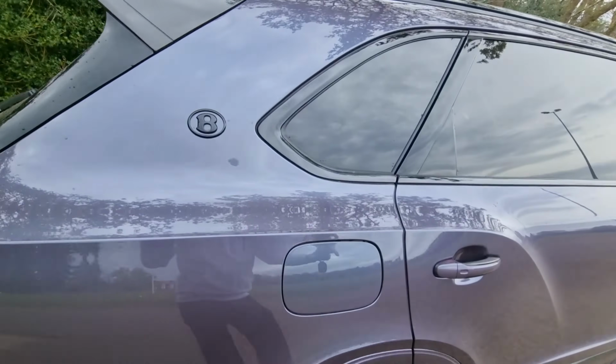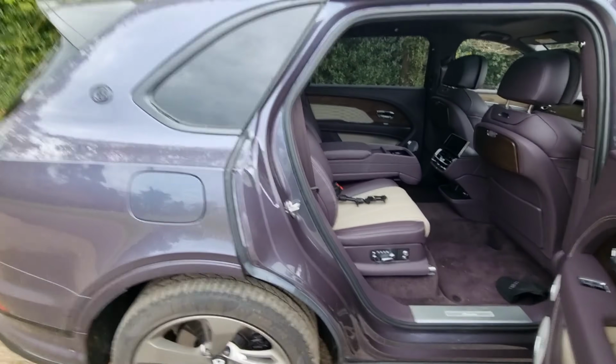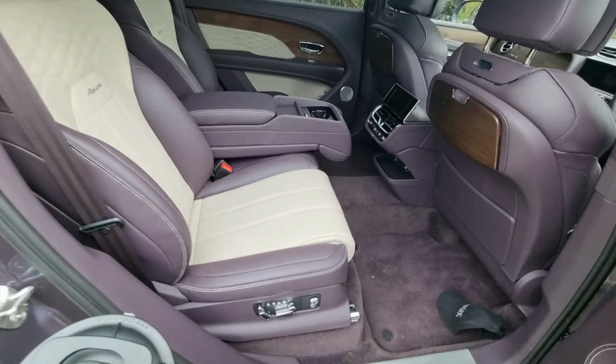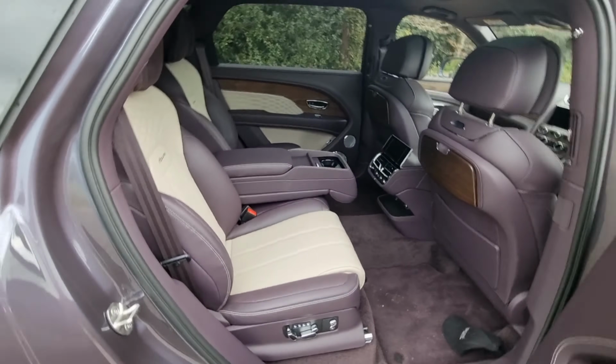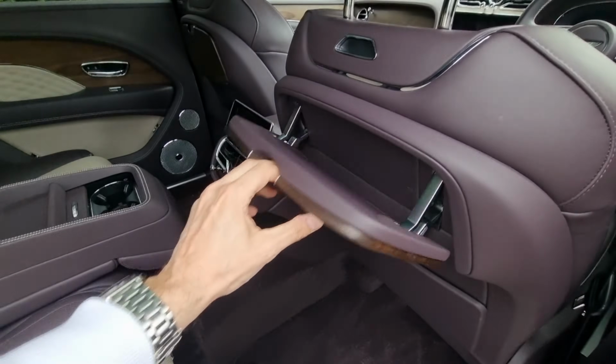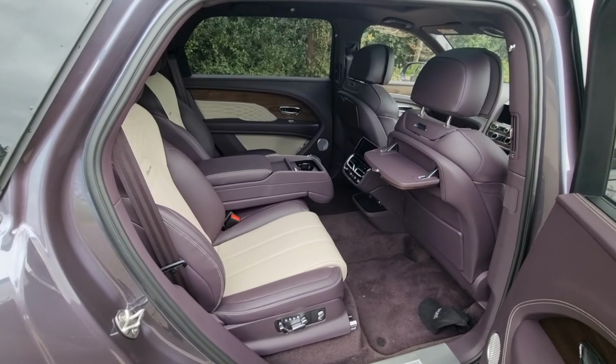We'll have a look in front in a minute, but just to conclude the exterior walk around, we'll just show you these back seats from here if I get my camera equipment out of the way. As you can see, just loads of space in there. Really nice place to be. Get these veneered picnic tables as well, which I think are a nice touch, finished in the same damson leather.